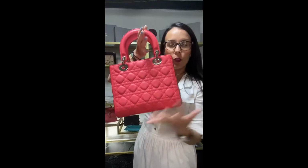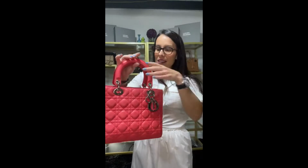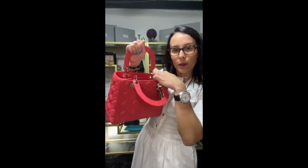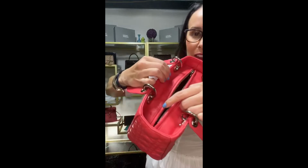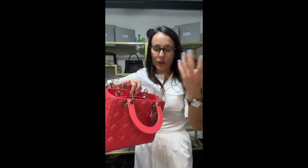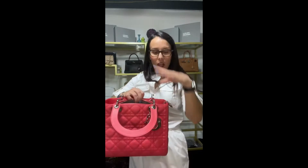Also on the back, no darkening, no color transfer at all. Nothing on the front either. And this is a vintage style, which I tend to love more because you have a zipper closure. You do have a little bit of scratches on the leather here, which is from where the hardware touches it, so perfectly normal. I love the vintage ones because they have the zipper closure, not the little flap.